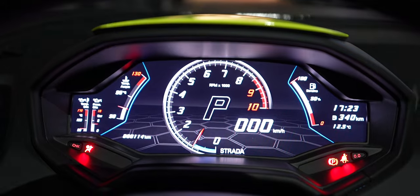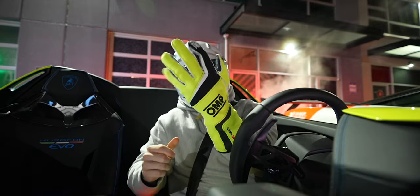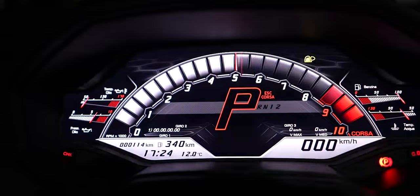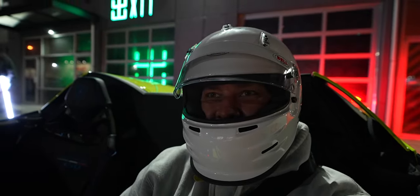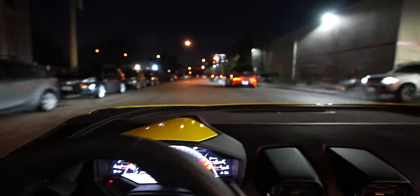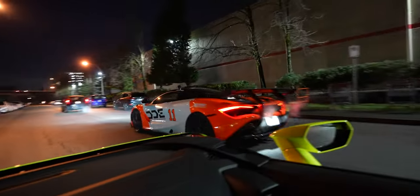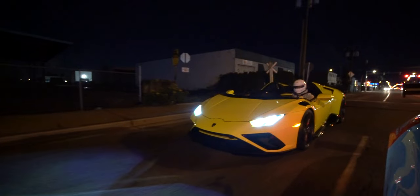Woo, I need to turn the heat on in this bad boy. Get the heat on, I got my helmet. Magic. Woo! Pretty rad in here, you guys. The helmet and the gloves are a lifesaver right now.